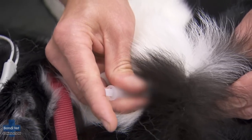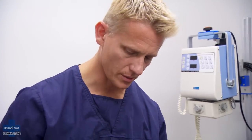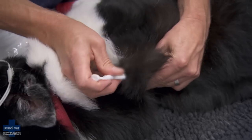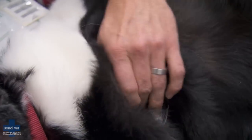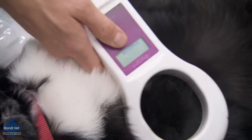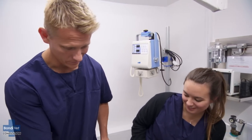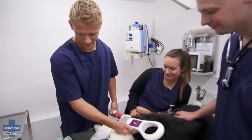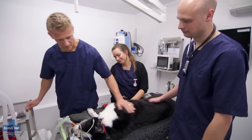Vaccinations are very important, but it's a shame with Shira that this first has to be done under anaesthetic. All right, so last but not least, we'll just do the microchip and then we can wake this boy up. It's all legal now. He is, he's all legal. Good boy. Right. That's it. Right, let's wake this boy up.